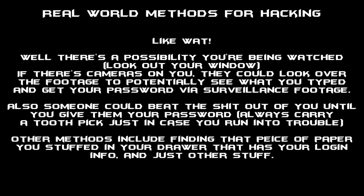Okay, last and certainly not least is real-world methods for hacking. And you may be thinking, what? Well, there's a possibility you're being watched. Look out your window, babe. No, I'm kidding. If there's cameras on you, they could look over the footage to potentially see what you typed and get your password via surveillance footage. That's highly unlikely, but it could happen, you never know.